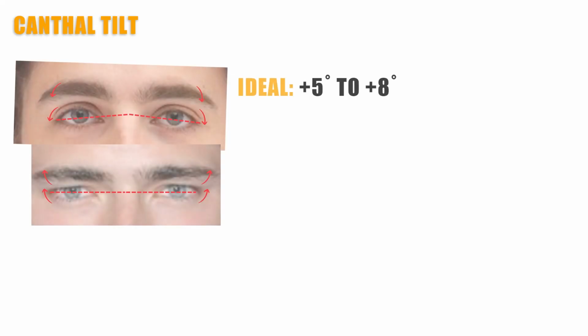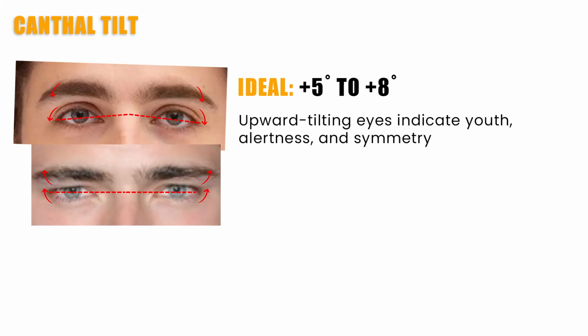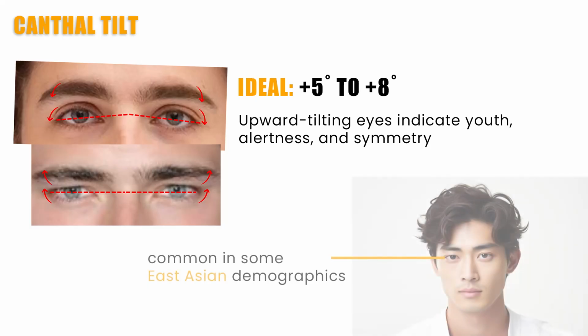Canthal tilt, the angle from the inner to outer eye corner. Ideal, plus 5 to plus 8 degrees. Upward tilted eyes indicate youth, alertness and symmetry. Upward or positive tilt is common in some East Asian demographics. This subtle cue is a game changer. Even a slight downturn can derail an otherwise aesthetic face. Unfortunately, correcting this tilt non-surgically is nearly impossible.